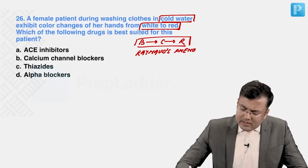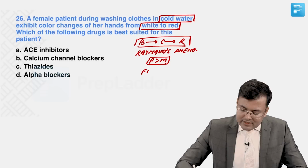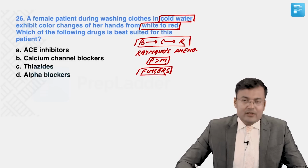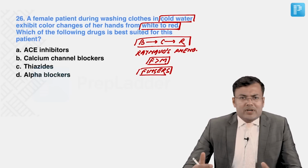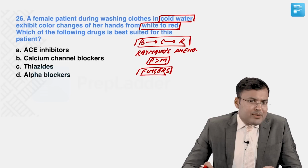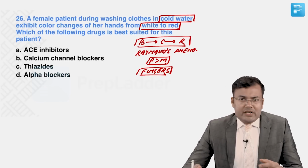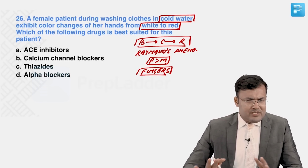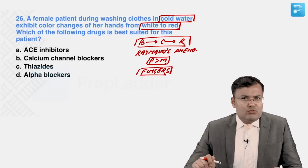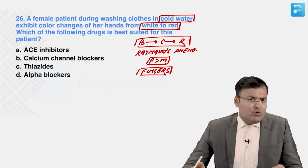You know that Raynaud's phenomenon is more common in females. Second, it is more common in fingers than toes. Simple. Now, what is the advice which should be given to the patient? In more than 90% of patients, there is improvement if the patient avoids the stimulus. We ask the patient not to use vibrating tools. You should not put your hands in cold water.